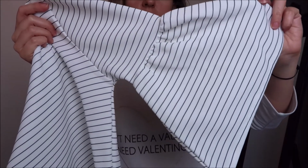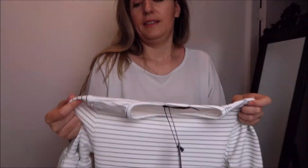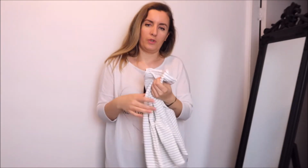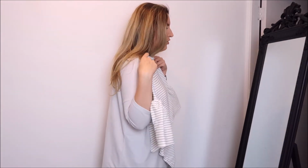My boobs are not fitting in that, so I can't try it on for you, but I can show you. I like the sleeves on it. The sleeves are pretty. The material feels, well, it doesn't feel the worst, let's just say it that way. I like the pattern, I like the stripes on it, but it's just tiny.